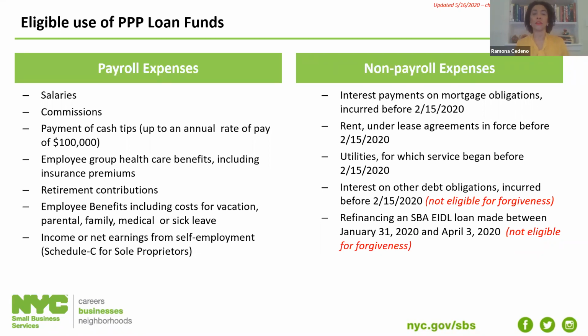But anyone who has staff on W-2 payroll will have to go through the steps that I'm going to describe in a little bit. So at least 75% of the loan must be used in payroll expenses. And then the non-payroll expenses that are eligible for forgiveness are the ones on the right. And these are all related to your business: interest on mortgage obligations, rent, and utilities.